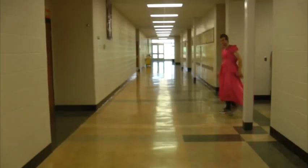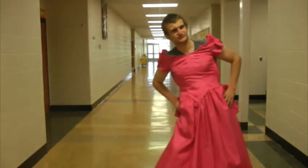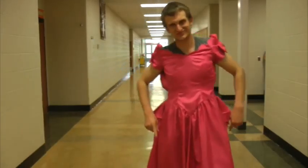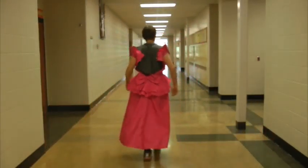The Jasper High School prom is this Saturday. Here's a look at some of the styles you may be seeing this weekend. Our first model today is senior Austin Hove. Austin is wearing a pink Sherri Hill gown that nicely complements his figure. With a fabulous bow in the back, Austin is sure to make a statement this Saturday.